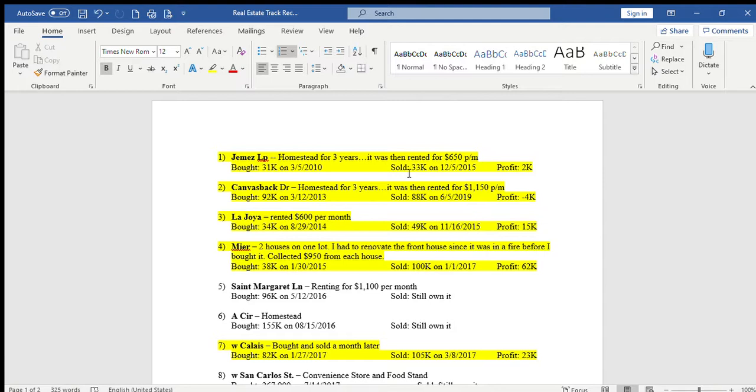I thought I would make a quick video on how I was able to purchase 16 properties without using any type of credit. So the first property I purchased was back in 2010. It was my homestead for 3 years. This is the street. I didn't put the exact address, just to make it difficult if you're trying to look for me. I lived there for 3 years.